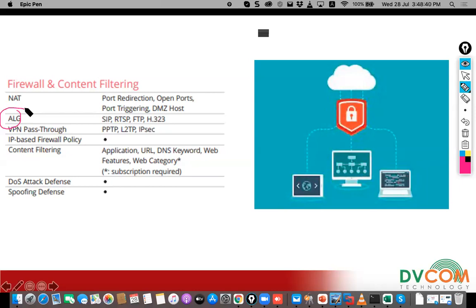And IP-based firewall policy. IP-based firewall policy is simply a layer three policy, guys. The layer three policy is based on the source IP and the destination IP, and you write the policies accordingly. So we call these policies IP-based firewall policy. You can say that when the traffic comes from a specific source and goes to a specific destination, you can either allow or deny it.